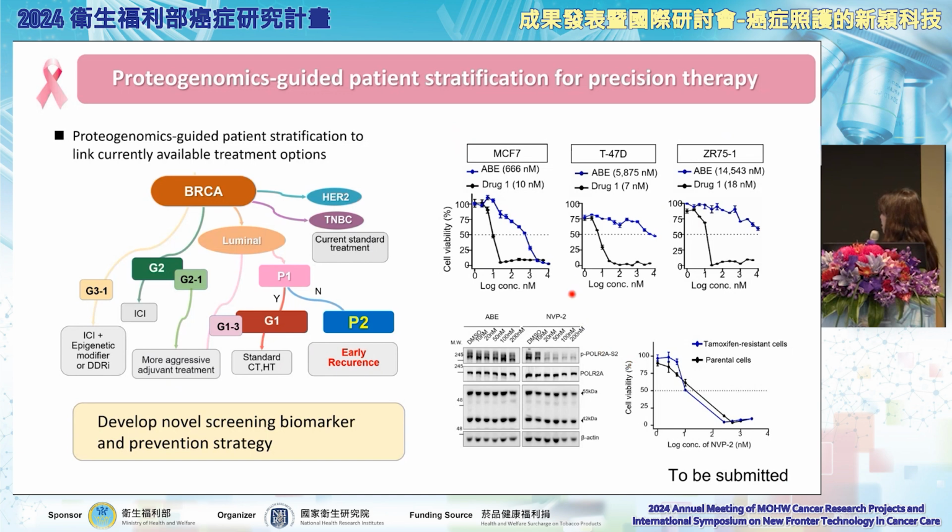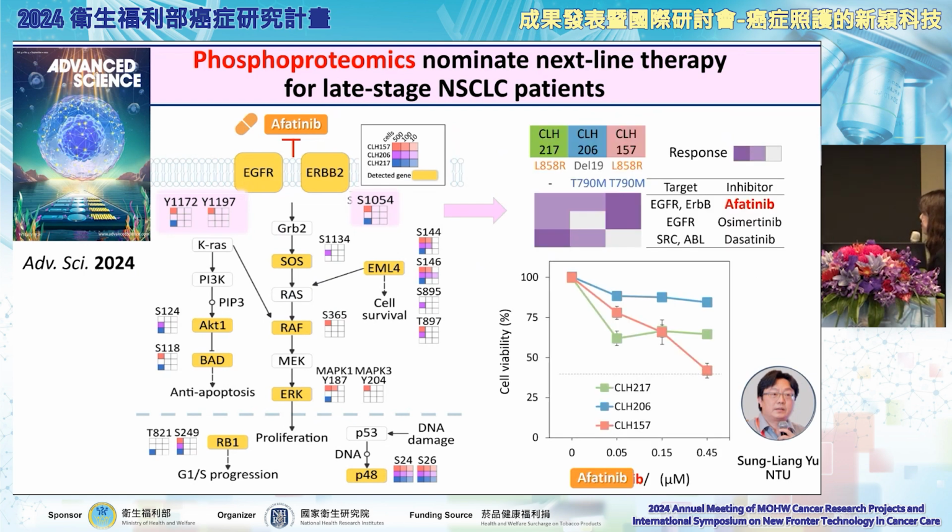And actually, a clinical trial failed for this specific inhibitor, and we believe it is because that clinical trial did not select the right patients, so the effect averaged out. Okay, my time's up, and this is the last slide. This project also inspired the development of single-cell phosphoproteomic technology for the very first time in the world.